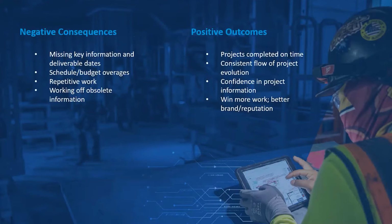Thanks, Kyle. So some negative consequences when we don't have a CDE is that we miss key information and deliverable dates. And this makes sense, right? Because we've got information kind of being hosted in various different places. Everything is siloed. We don't have a common space to look at things. And so things get overlooked. With that comes schedule and budget overages. If we're missing key information, we're missing dates of things, we're going to inevitably run over on schedule and run over on costs, right? We're also going to run into repetitive work. So if we're not aware of what everyone is working on, we're going to be doing redundant tasks, and that's essentially just a waste of resources.